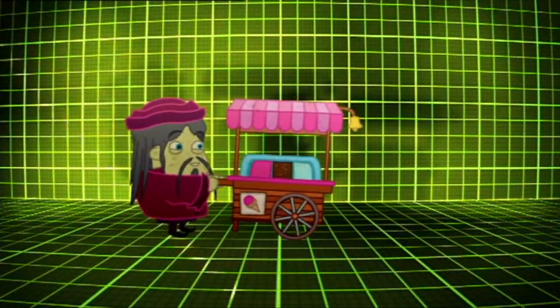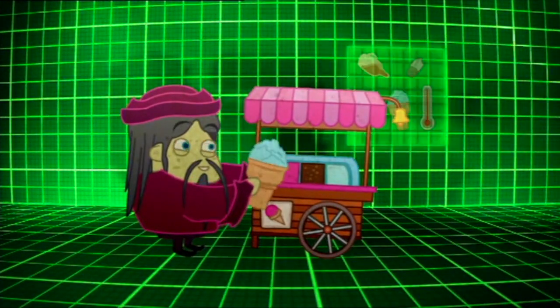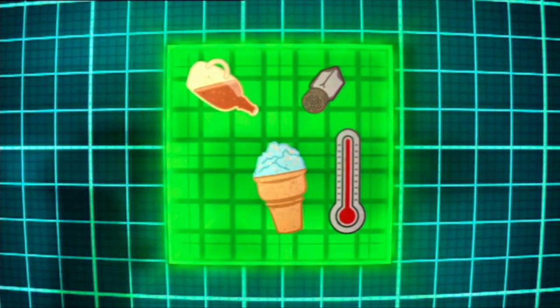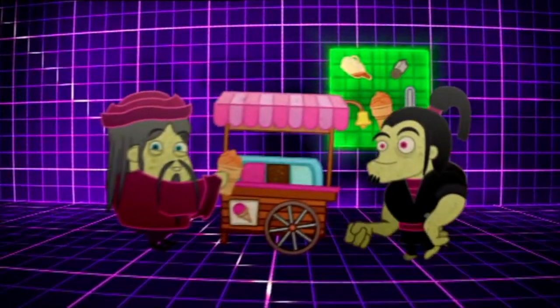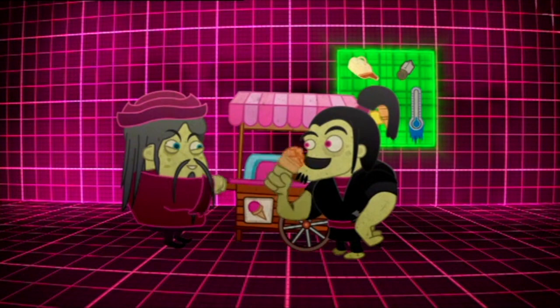Ancient Chinese made ice cream 3,000 years ago. They sprinkled salt over snow, then poured on sweet syrup. Salt made the snow extra cold, so the syrup froze into ice cream.